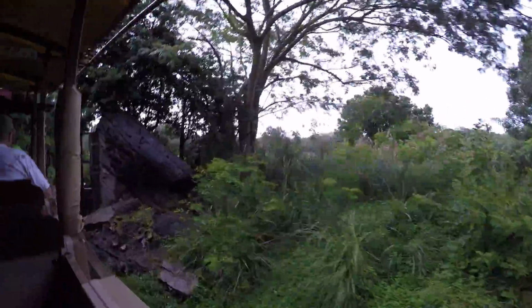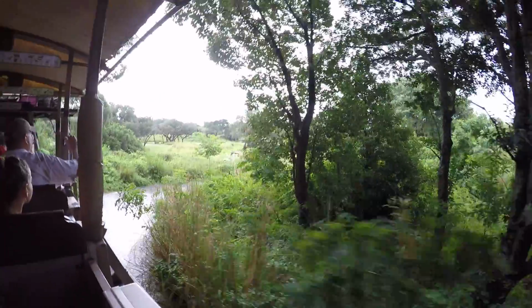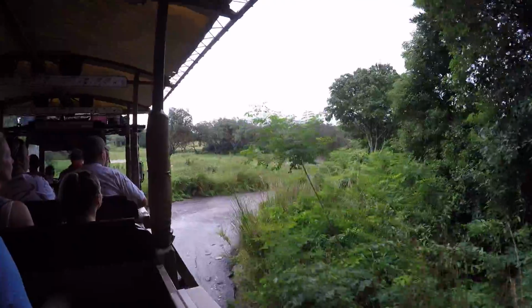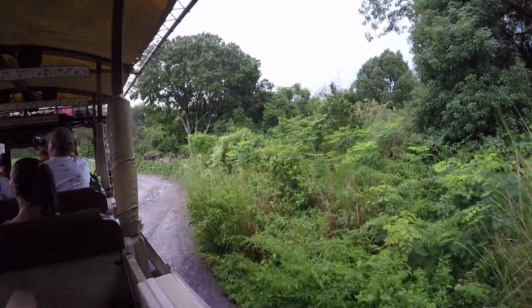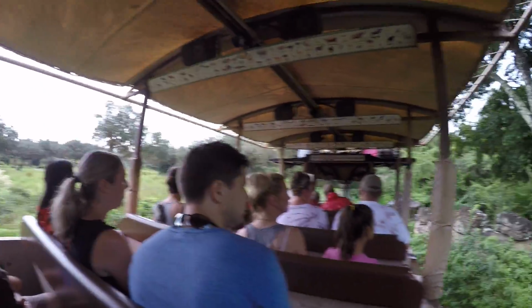Now up here we're coming to my favorite view of the whole reserve. This is Serengeti grassland. Savannah here stretches for hundreds of square miles across East Africa. It's home to millions of migrating animals. Some of our favorite animals are elephants, lions, and giraffes up here. This is the wild Africa that we're all trying to conserve.